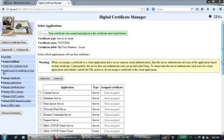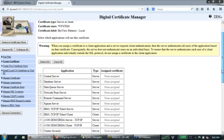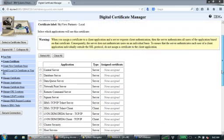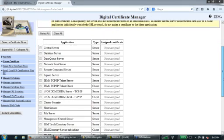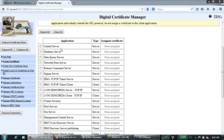Okay, so now this is what we want to be paying attention to. This is the screen that you would get after importing the certificate from a well-known CA, where it asks if you want to assign it. So here are all of our applications. They're not really called servers. In the context of DCM, these servers are actually called applications. This is where I can assign the server certificate that I just created to any of these things called applications, or in our terms, servers.